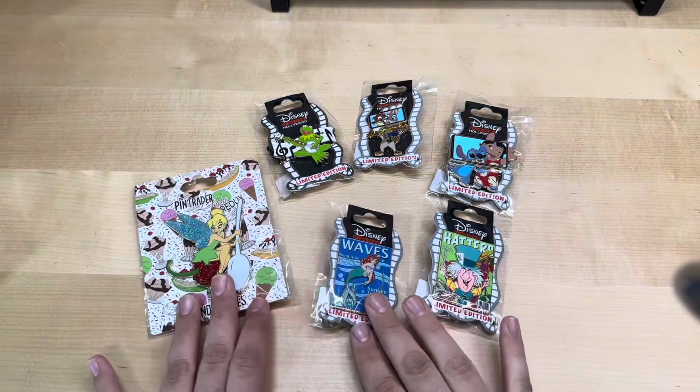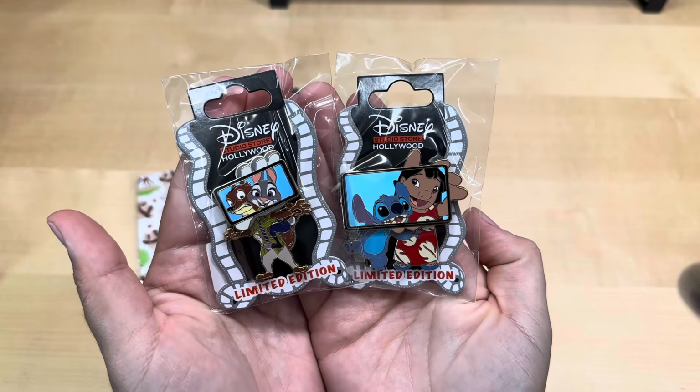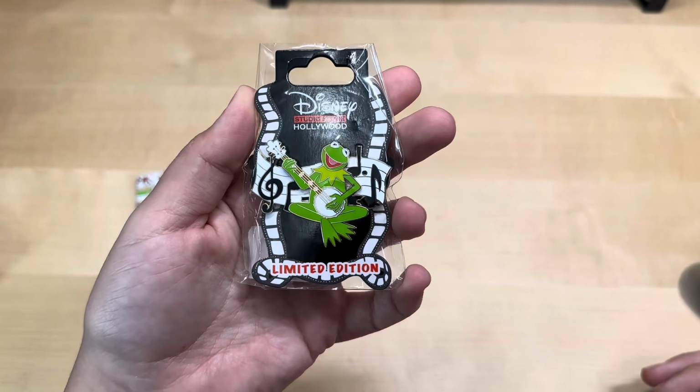And we had to stop by the Disney Studio store. There were a few poster ones that were so cool. And some selfies, so cute. We've got Stitch and Zootopia, of course, because we dressed as them. Some music notes ones. I needed Kermit.